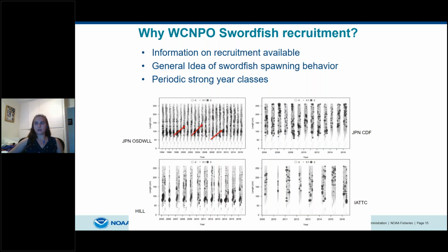What you can see here are the residuals for numbers at size for swordfish out of the Stock Synthesis model. I've highlighted in the Japan longline fleet that we periodically see this influx of positive residuals. The dark colors indicate positive residuals. The white is negative residuals. So when we see large dark circles, we have more fish of that size at that time than expected based on population dynamics and selectivity.